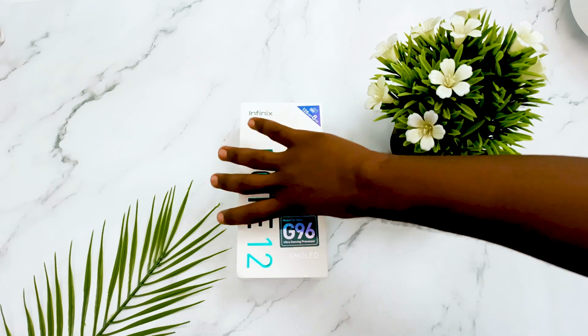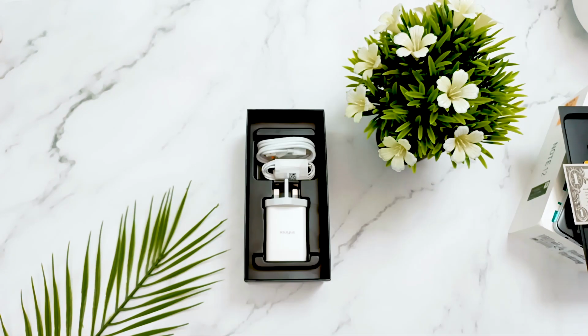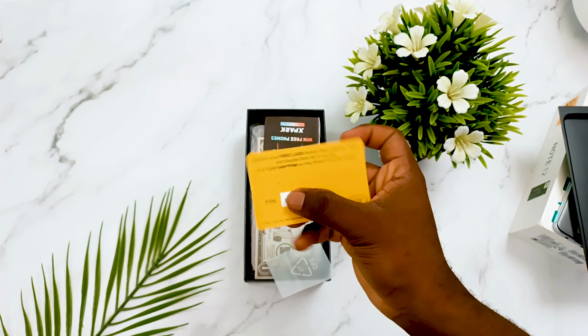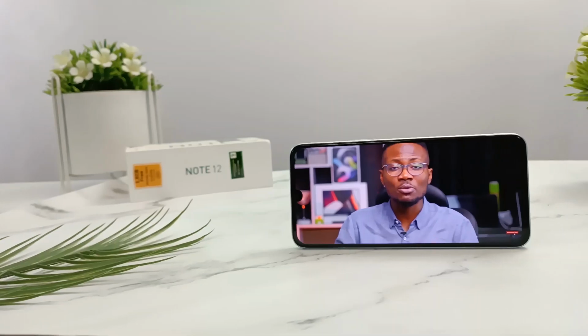What's up guys, it's Michael and we have everything inside the box plus the 1.5 gig data for MTN users in Nigeria when you purchase this device. At least you can update all your apps and download Free Fire with the remaining MB.